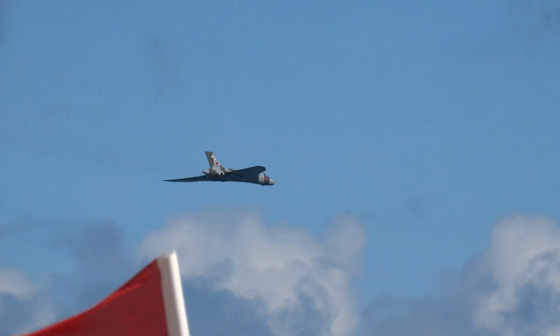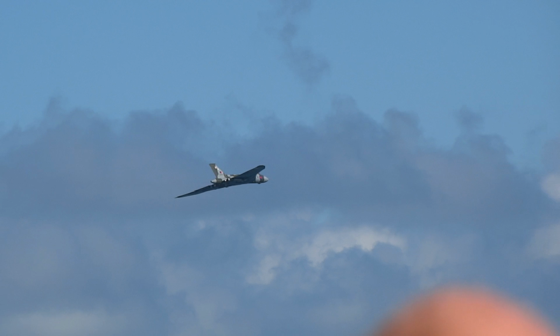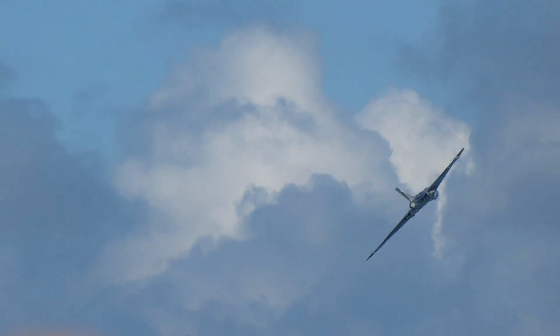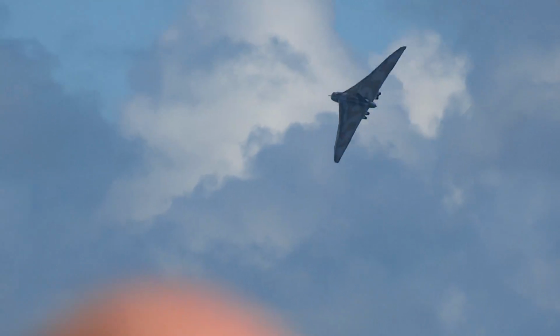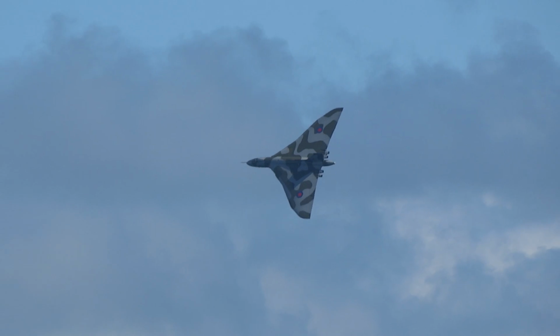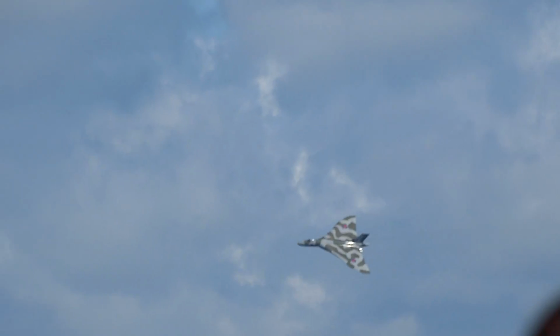Doesn't that just make your heart beat a bit stronger? So, we're almost at the end of the display. She's still being enjoyed by more than 3 million people every year. And of course, that includes lots of children and young people. They're inspired by Vulcan to learn more about engineering and aviation. And that's what she's going to be doing, as I was saying earlier.